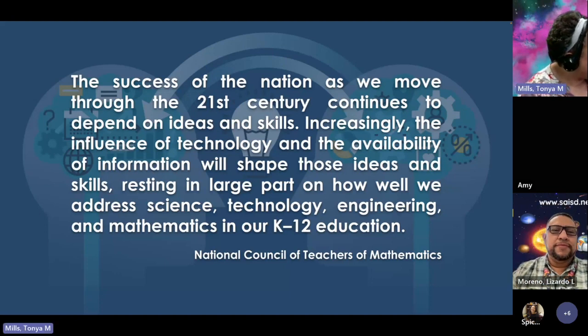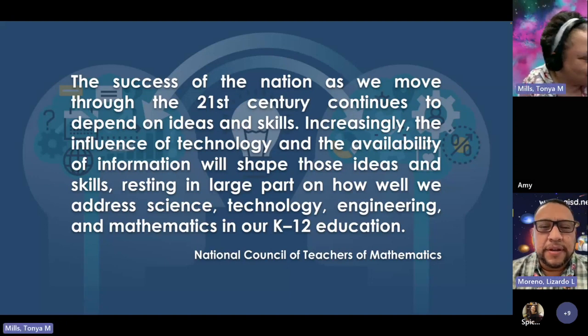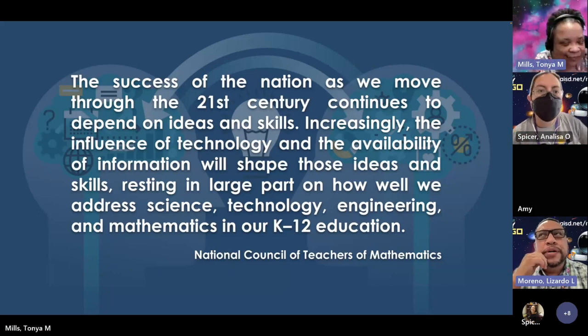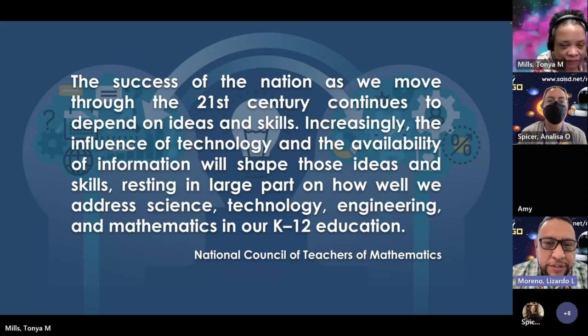Leo, what did you think about the statement? Oh, I really like that we're still... I don't know how to put it in words, but when I've looked at results in math, it's always been the bottom scoring for the students. So I like that nationally we're putting math on top, but I also like that it's not just rote memory, that it's also being integrated into different fields like science, technology, and engineering.